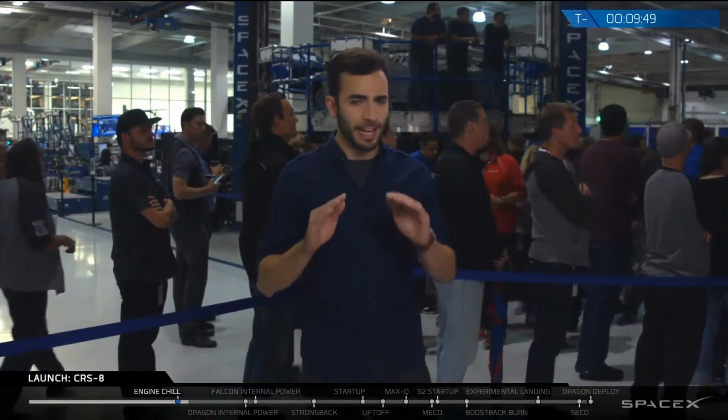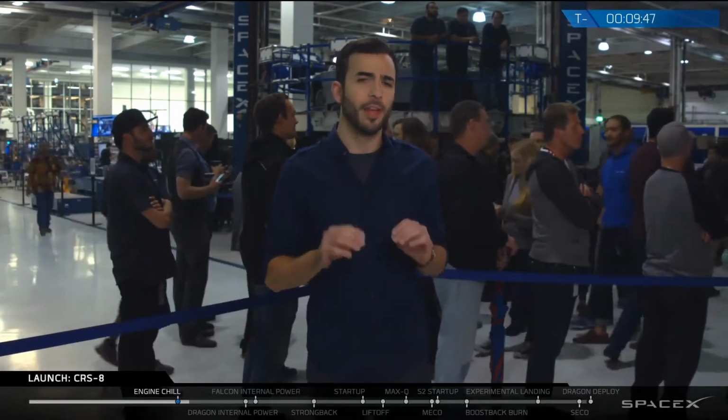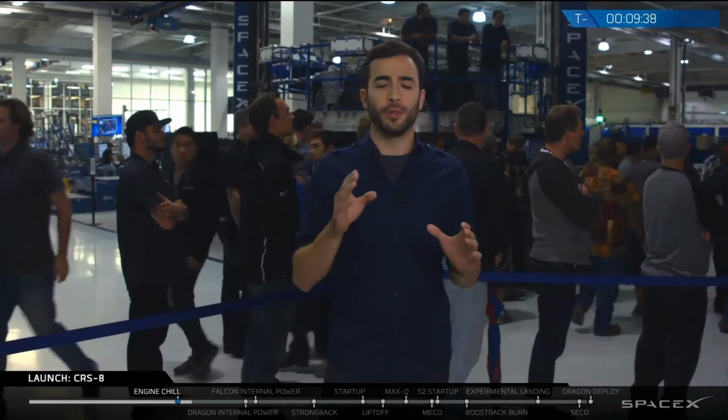F9 is going to launch Dragon into low Earth orbit so it can catch up to the ISS as it orbits around the Earth. And once safely in orbit, Dragon will fire its Draco thrusters to carefully maneuver close enough so the station can grab it with its robotic Canadarm. Astronauts aboard will then enter the Dragon to unload all that cargo and science supplies.